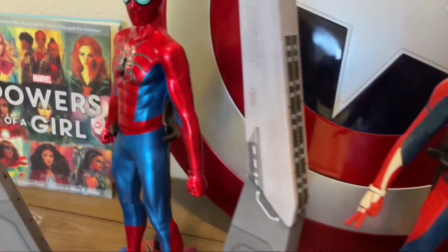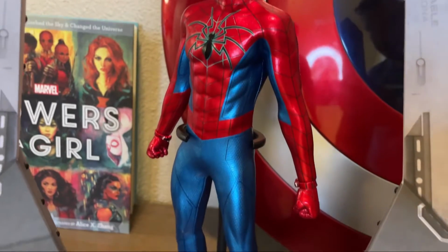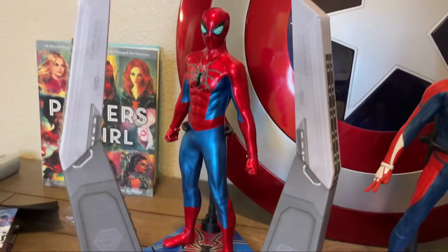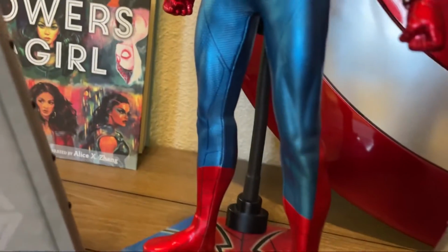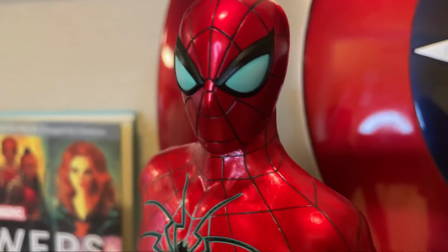As far as comparing all 3 goes, this was my very first hot toy. And to be honest with you, it's got to be the least cool one that I've got now. The stand is a little more extravagant than the rest of them, but overall, that's not a selling point for me. I didn't really care about the stand or the blacklight effect necessarily. I just love the Mark IV suit, specifically the spider and the green tint to the eyes.